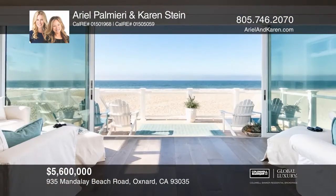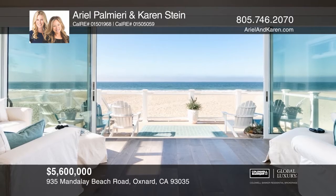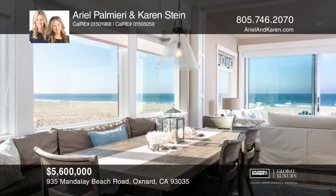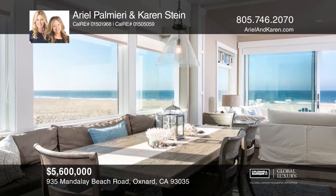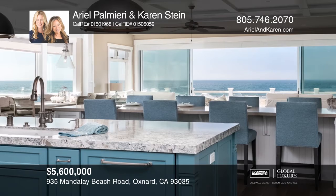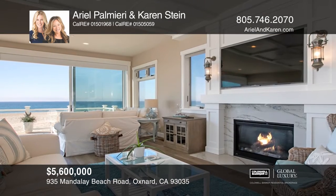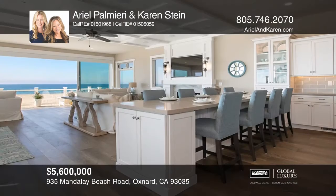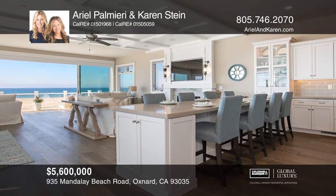This spectacular oceanfront home offers expansive views of the ocean and the Channel Islands. Built in 2017, this custom Cape Cod style property with over 4,885 square feet offers 4 bedrooms, 5 1/2 baths, and an elevator serving all levels.